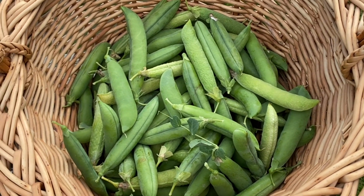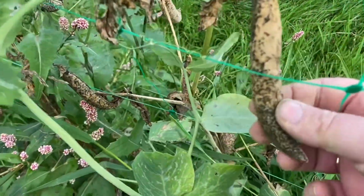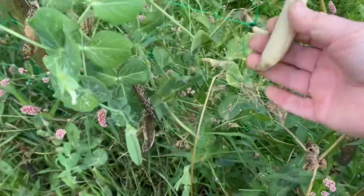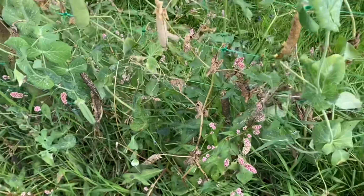I have quite a few dry peas. I'll show you what they look like on the plant. So you can see there the dried peas. Now they've got a bit mildewy, but not all of them are like that. So there's one there that's grand. And these don't go to waste either. They could be used for seeds.